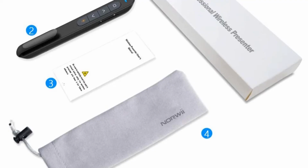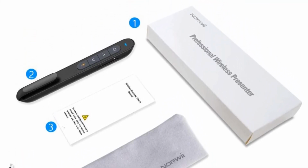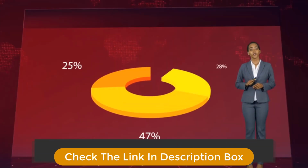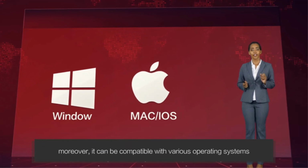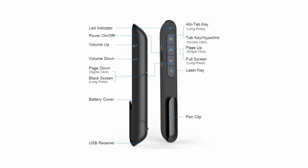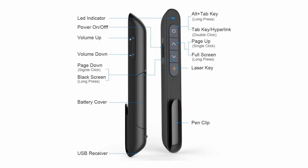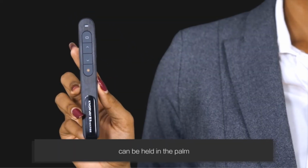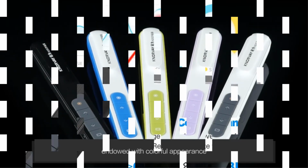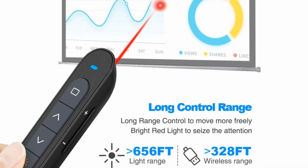On top of that, you get dedicated page up and page down buttons on this presenter along with volume buttons on the side. In addition, it also features a black screen button that can also be used to switch tabs. Apart from these few features, there's a dedicated button for the laser pointer which has a decent range of up to 660 feet. If we talk about its performance, the presenter requires no additional software and starts working as soon as you plug in the USB receiver. Moreover, it's equipped with a high-quality microchip that offers you a control distance of up to 330 feet.